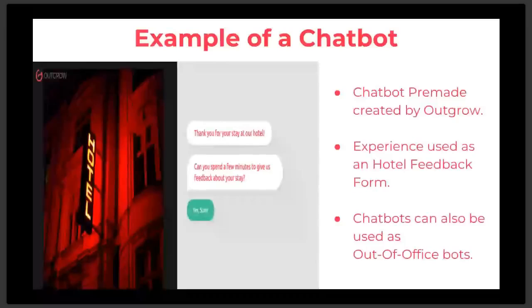And with this, we come to an end of the different kinds of interactive content. And I know that was some heavy information.